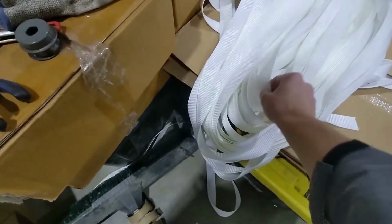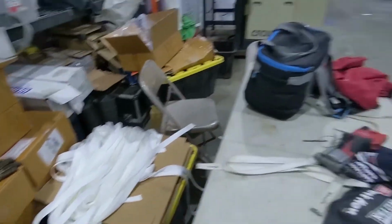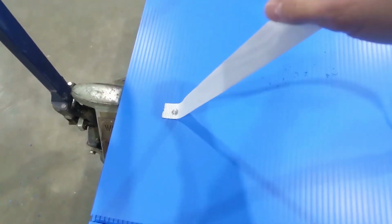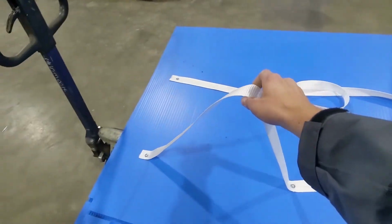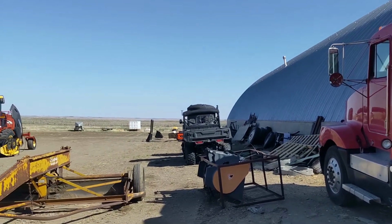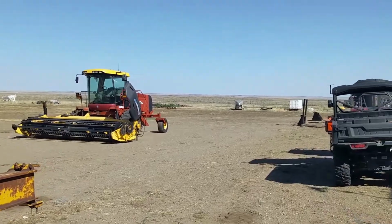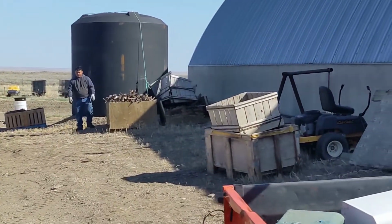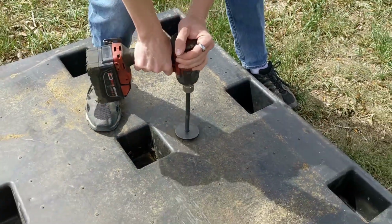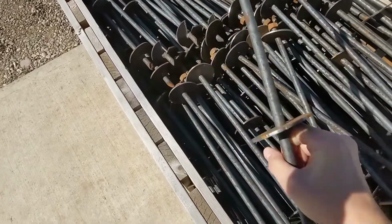Each structure has two of these vinyl straps to hold up the trays in there. They just get riveted onto the plastic, and then it holds a tray like that. Here's Janice and Joe Marie over here. They're picking up the anchors. These get screwed into the ground so that they stay in place so the wind doesn't blow them away.